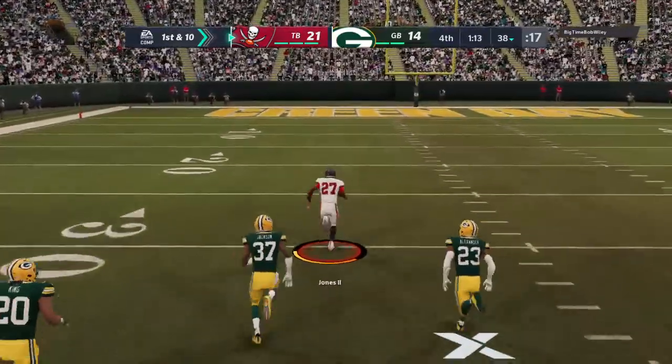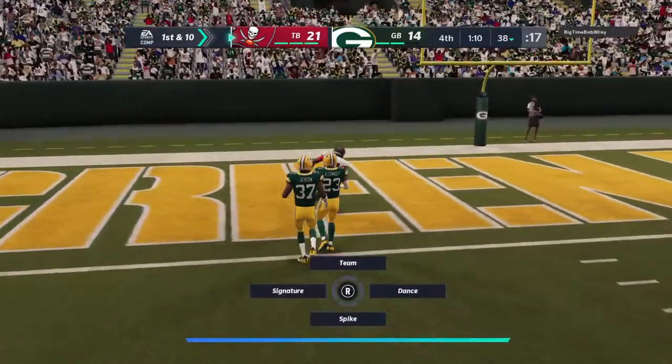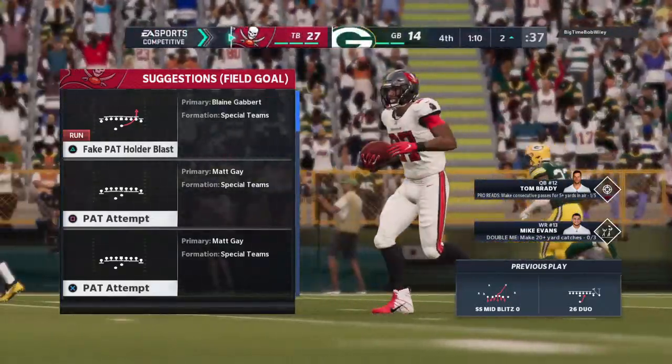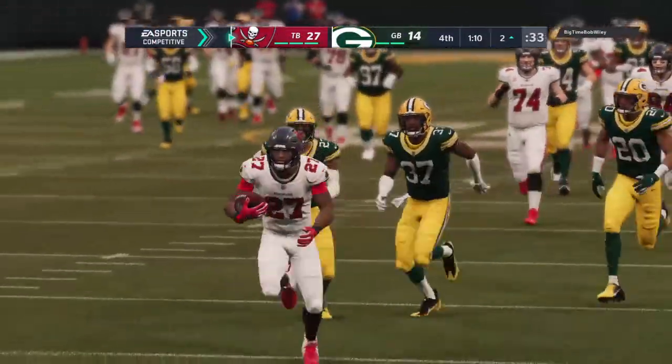Weaving through traffic, and now he's free. Past the 20. Touchdown, Tampa Bay. Ronald Jones, 62 yards as the Buccaneers tack on to their lead.